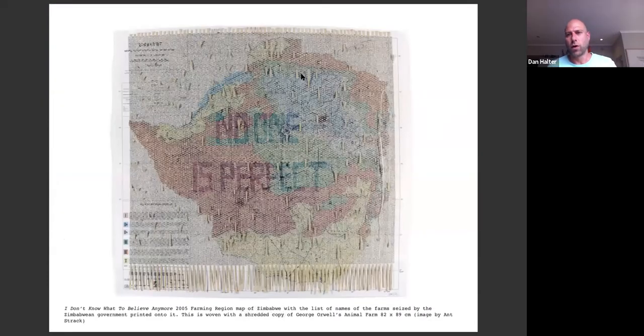This was one of the first woven works I actually made. This one I made by myself in Zimbabwe in 2005. My mother was working at the independent newspapers at the time, and she was able to get a list of all the names of the farms that had been taken from white farmers by the Zimbabwean government as part of the fast track land reform program.